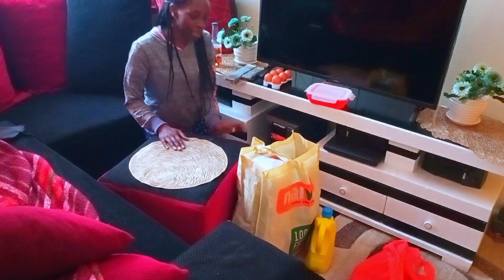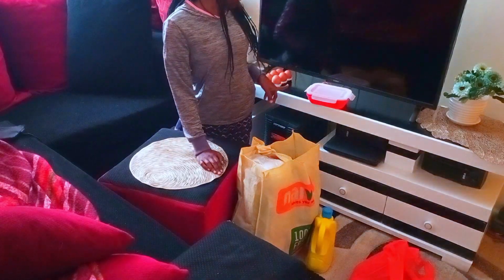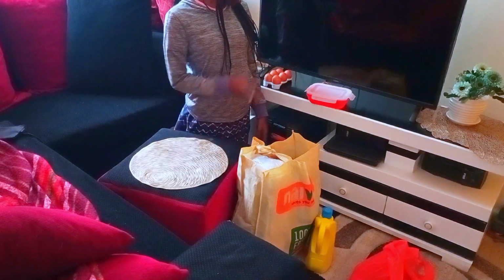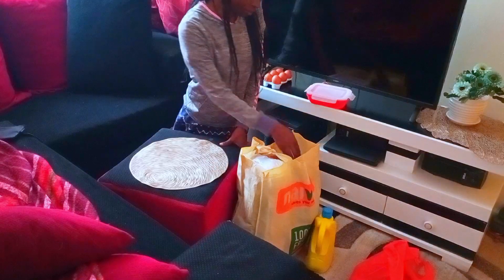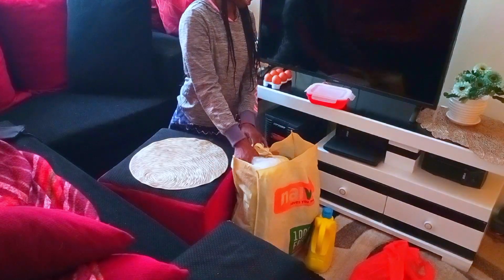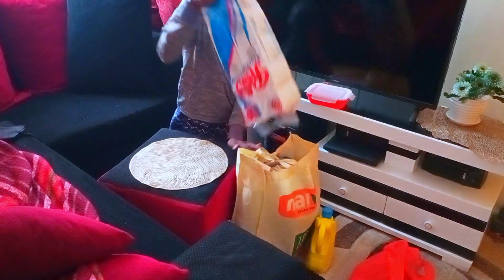So this is the first one. I said each egg is 15 shillings, and that's at the wholesale, not at the supermarket. And I got 6 of them. Okay, all right. So let's start with this. The egg bag is not opening.